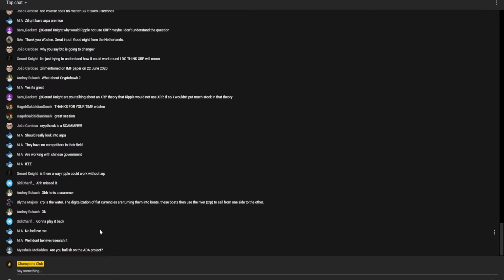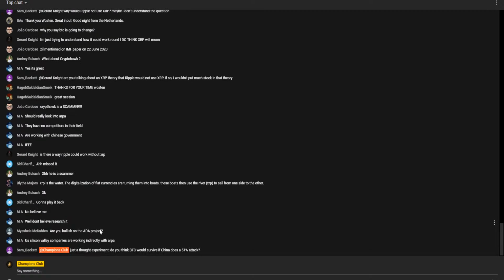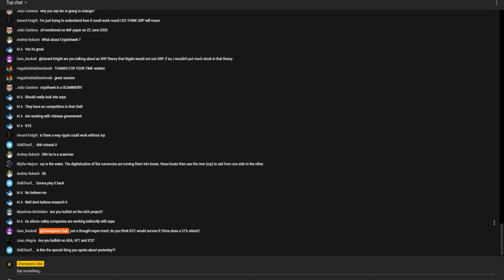XRP is the water, that is true. The digitalization of fiat currencies is turning them into boats. That's correct. These boats then use the river XRP to sail from one side to the other. That's the same example that I shared back in the day. XRP, or Ripple solutions, are the highway, and Ethereum and digital currencies built on top of Ethereum are the cars, trucks, motorcycles. They are all connected. Yes, amazing. That's a fantastic example. Thanks.